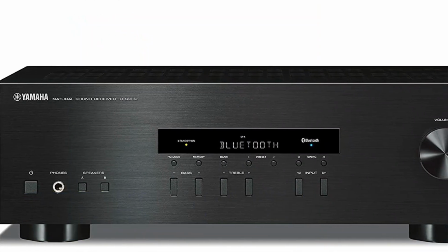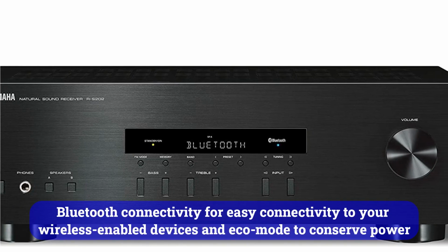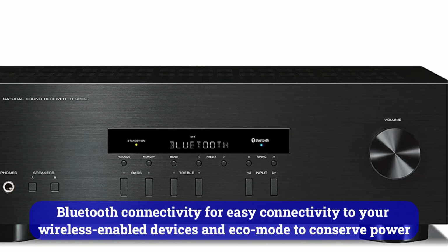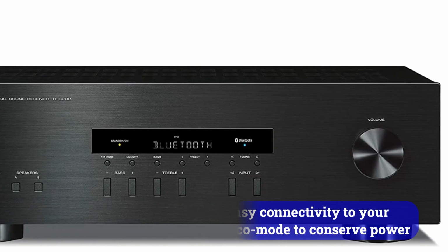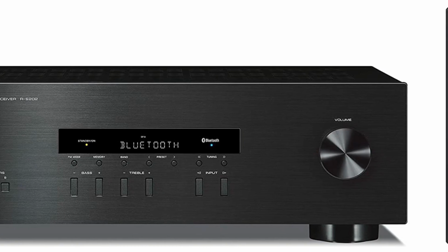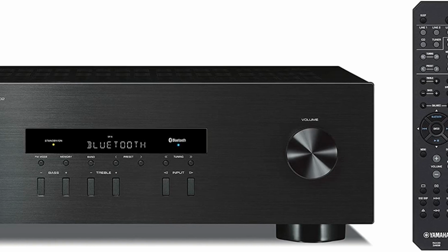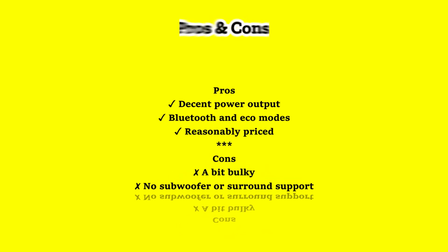Yamaha has also included 2 interesting wildcard features: Bluetooth connectivity for easy connectivity to your wireless-enabled devices, and Eco Mode to conserve power while playing media for a long period. While not exactly compact, the unit manages to tread a fine line between substantial and sleek in its design. The thing will look pretty classy in your setup.